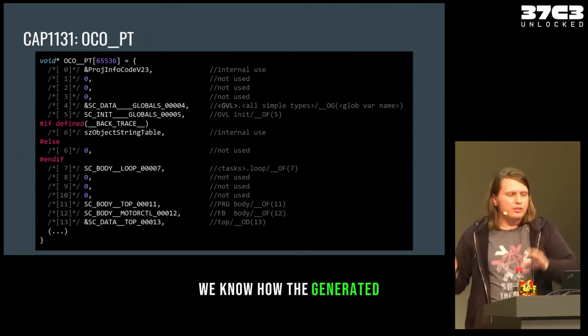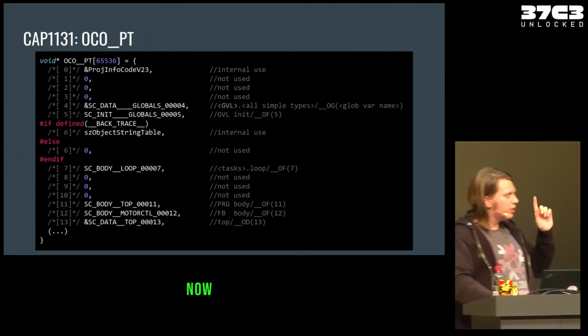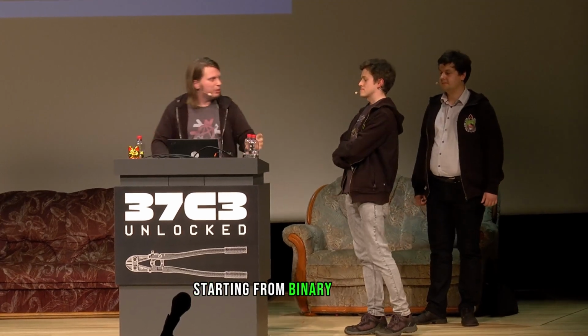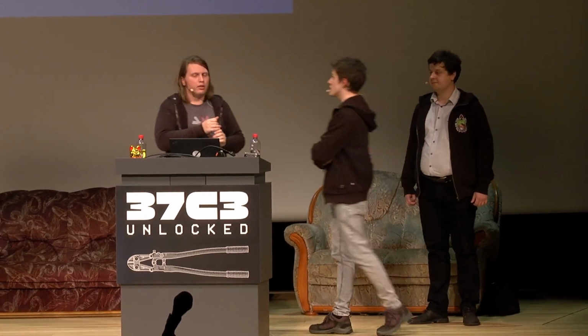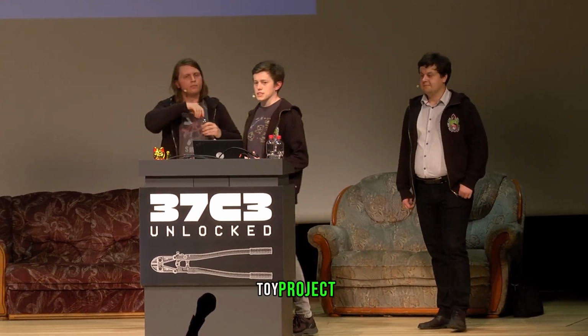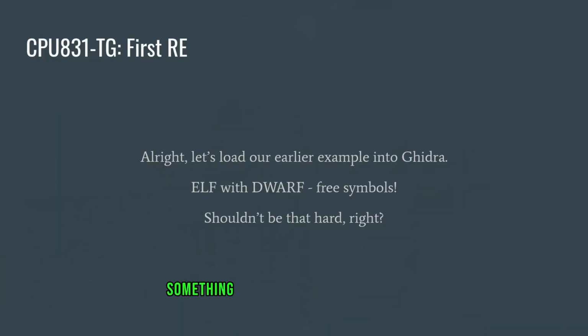So we more or less know how the codegen looks like. We know how the generated C sources look like. Now, Redford is going to talk a bit about how this looks the other way around, starting from binary back to C. So let's look at the same toy project, but now looking at something closer to what we will have from a real train. So the binary. And it will get much worse, because we first have to disassemble or decompile it.